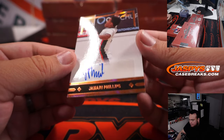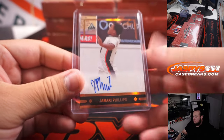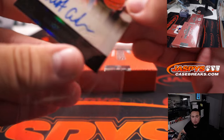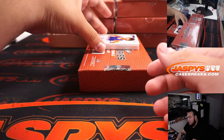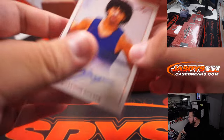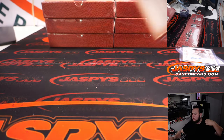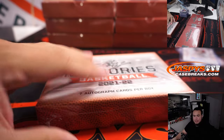We have a Jamari Phillips. Another one for Carl. We have a, out of 15, Elliot Cadeau. Letter E, going to Carl. And last one here is Shaedon Sharpe. Letter S, also going to Carl. All right. Alright, one more box and then we're halfway through, guys. We still have a lot of autographs to go. So don't worry, we're barely gonna hit the halfway point.